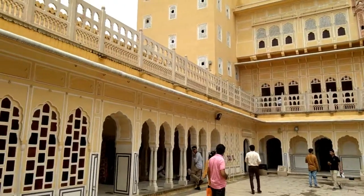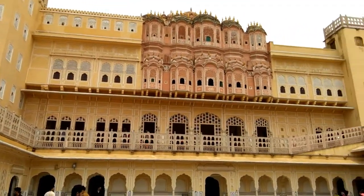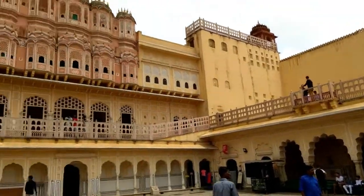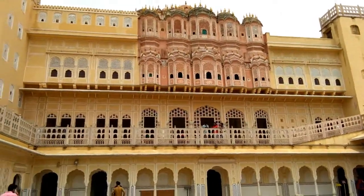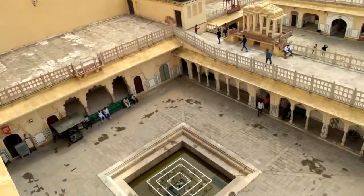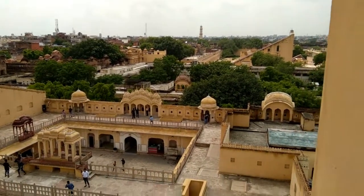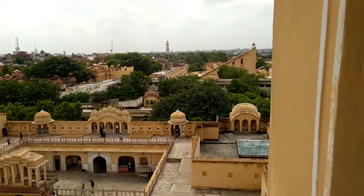Here inside Hawa Mahal. This is the back side of the court center of Hawa Mahal. And what you see in front of this on the other side is basically the front. And over there we have Jantar Mantar. We're going to go there in a bit.